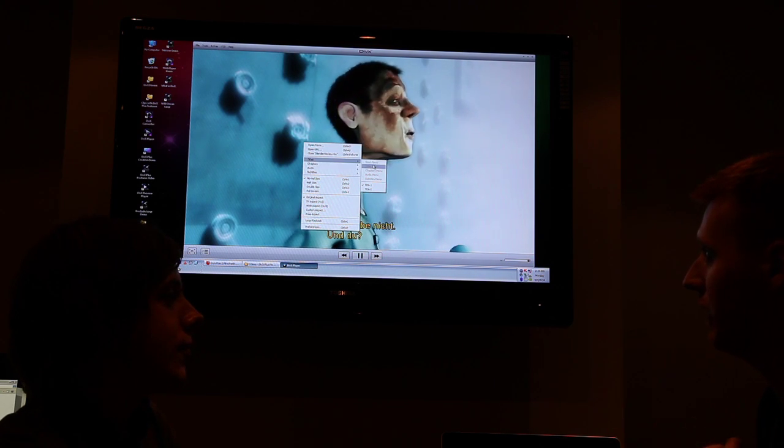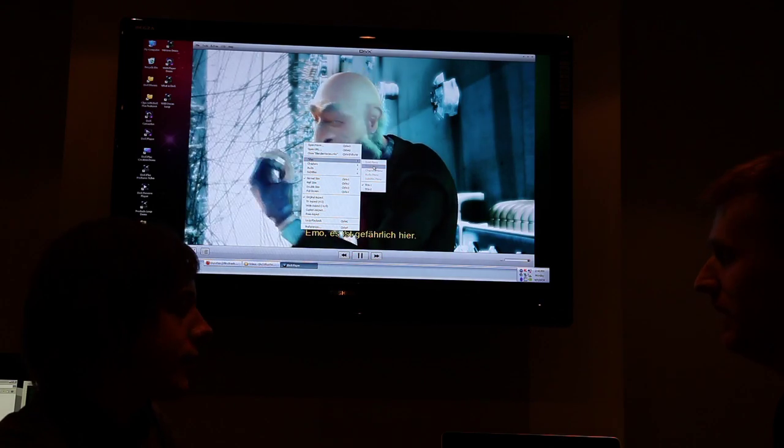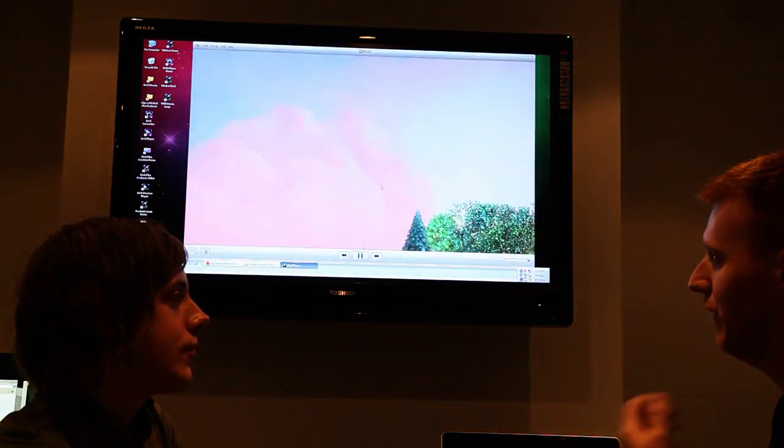We also have support for multiple titles, so if you imagine anything which comes in an episodic format can now be distributed within a single file. So here we have the first Blender movie and also the second Blender movie within one file.